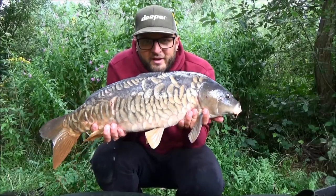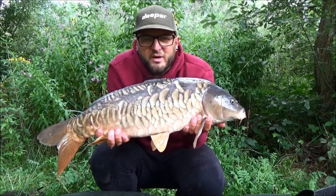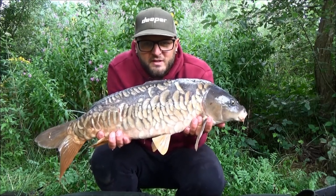Got a really nice little scaly mirror in there. But yeah, what a result. Was not expecting it to go that quick. But end of day, it's another bite, so let's get it out on the mat and have a little look. Well happy with that. So yeah, that solid bag was probably out there for all of a few minutes.